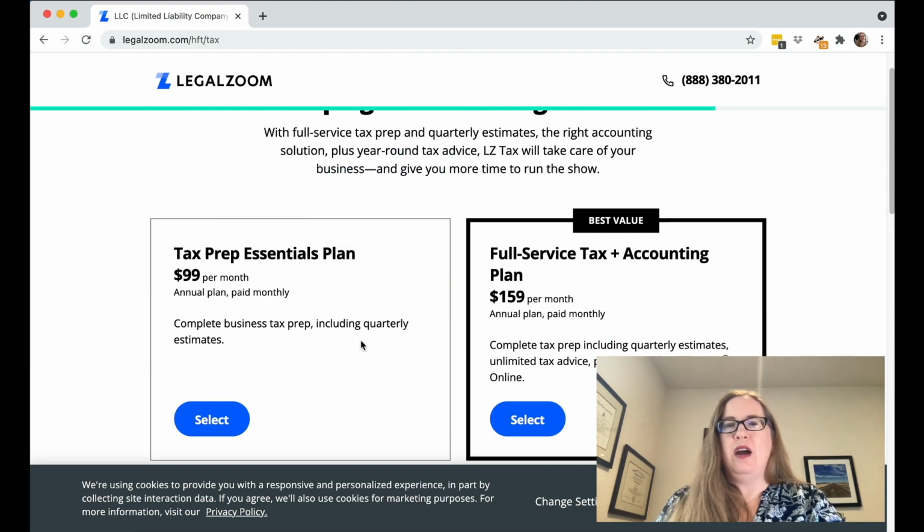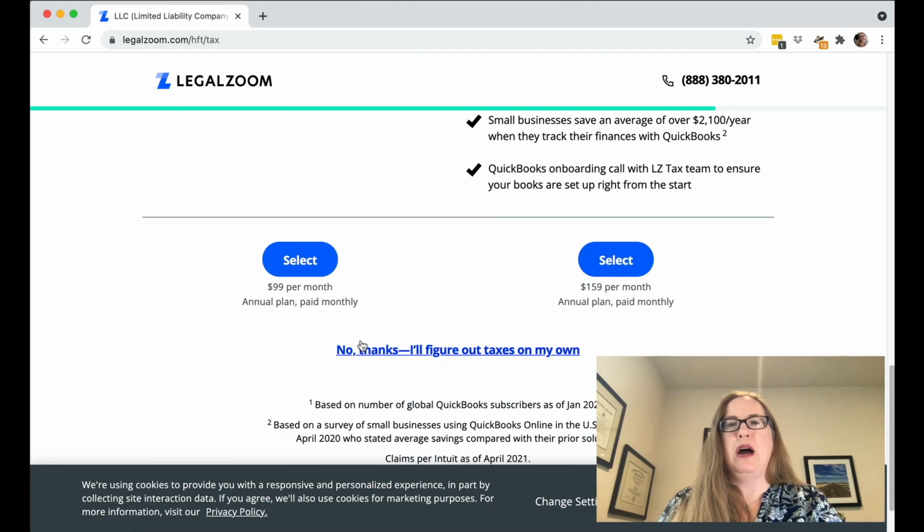So you're paying $159 per month, but that's a lot per year. I'll have to add that up in a second. And they're doing your taxes, which is great, but they're not doing your accounting. They're just setting it up in QuickBooks and then it's for you to do. So we're going to select that because we're trying to add this all up.